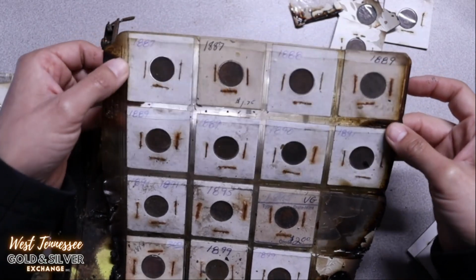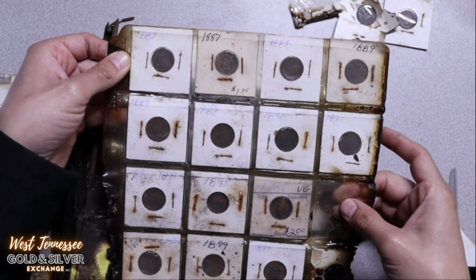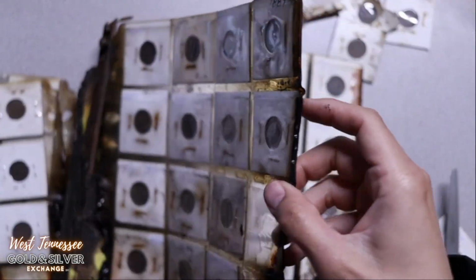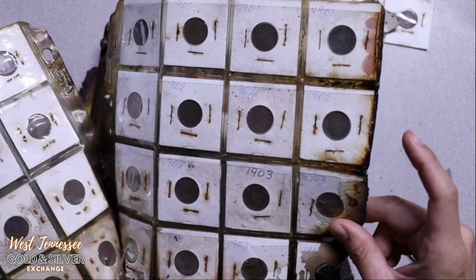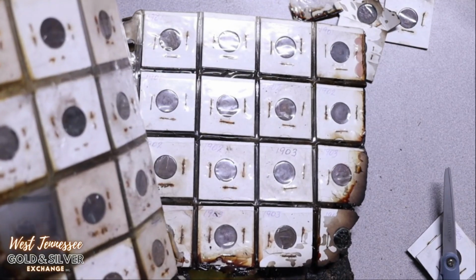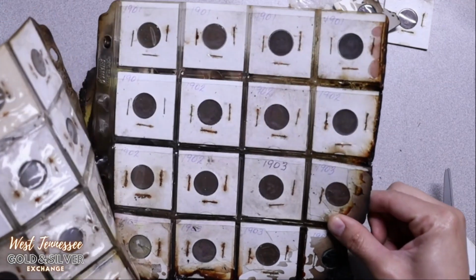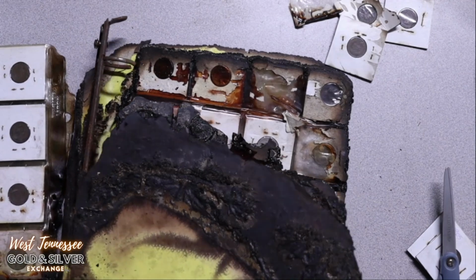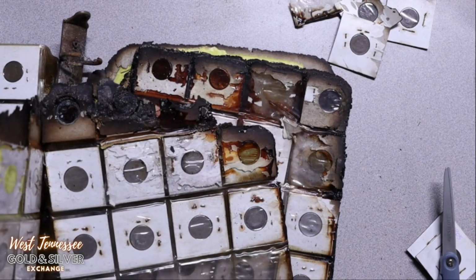All right, let's keep going. We got 1887, 87. More common dates. 1899. These are all pretty common right here. Let's take a look at this. This is the type of stuff you get to look at when you open up a coin store. People just bring in the weirdest stuff. And they go, "Here, do you see any value in this?" And then I go, "Of course I don't see any value in that. But it'd be pretty cool to look through it, because you never know what might be in here." But I don't think there's going to be anything really good.